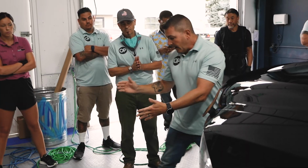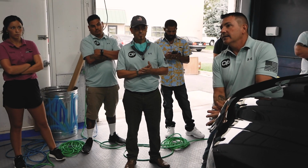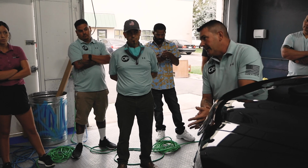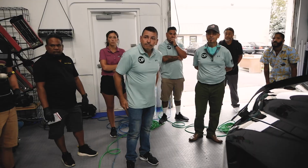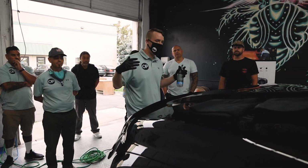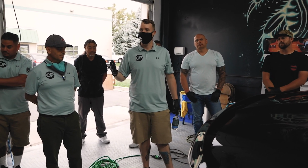The bugs hit on that impact, the bug guts and everything are kind of getting slammed in, right? And that flex is allowing that paint to flex in and let it hold. And so the enzymes start eating it up. Next we're going to IPA the vehicle. This is our paint prep, so this is going to pull out the polish residues so that we don't have any issues when we put on our ceramic coating.